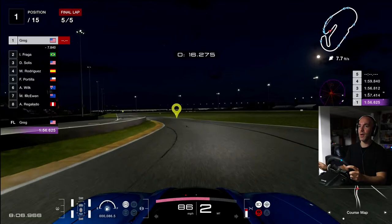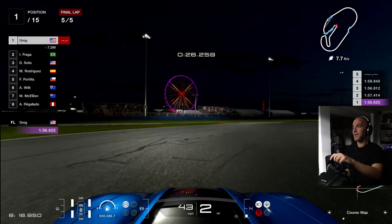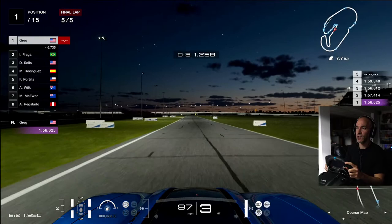Here's what I need to do. Get really wide out here and then bring it on the inside. But I need to do this way faster than that. Ferris wheel in the background. Nice. Yeah, I think we could hit that way faster. I'm just super nervous, so I don't want to. This is the final lap, by the way.